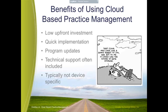Technical support is often included, and Amicus Cloud does a really nice job of having a live web chat session, so users can ask questions or report difficulties directly to Amicus. Also, with cloud development, the updates are often applied overnight and are immediately accessible the next time you log in. So there's no downtime for your firm. You're not forced out of the program. Your updates are going to be immediate.